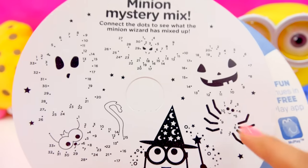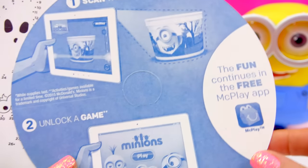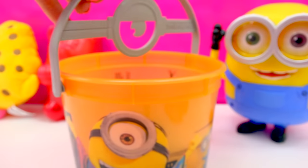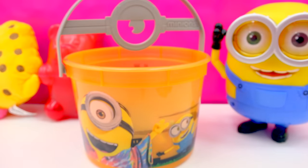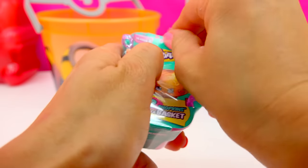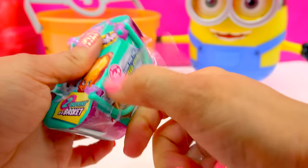You can do the minion mystery mix where you can actually connect the dots. Oh, and it's telling you to scan this little Happy Meal toy for more fun. Awesome. Okay, so let's look inside of this awesome McDonald's Happy Meal pail. We've got, oh, of course, Shopkins Season 3. Which little Shopkins is on the inside? Is it a limited edition or a candy cookie?